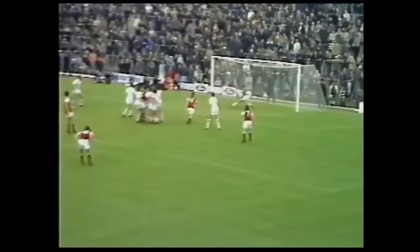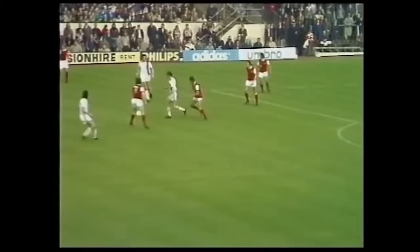Brady having a rough time of it, being pushed at the other end as well. Kidd, thundering it through, yes! Graham Kidd! 1-0 to Arsenal. The world disintegrated. Jim Ryan. Don Shanks.